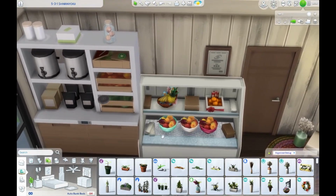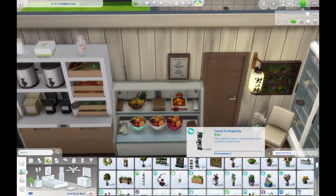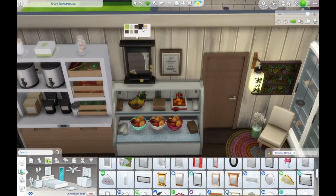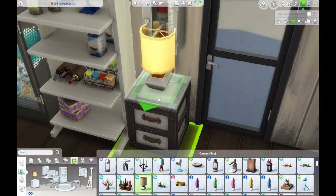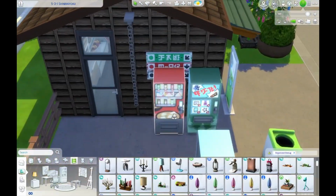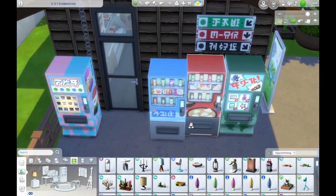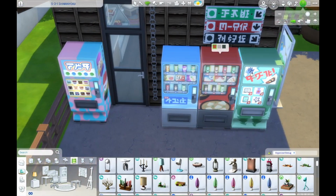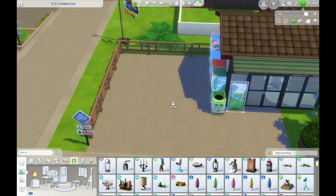So this is the little chair that I got. I thought it was really cute. And then I changed up this over here, and I guess I cut it out, but we have this counter, a tea produce area that looks like it also sells coffee and stuff, from the high school years pack. It's used for the boba tea shop, I think, but I used it here. And then we put a bunch of fruit in the counters, and I did decorate a little bit on the interior refrigerator areas.